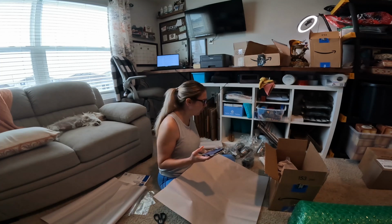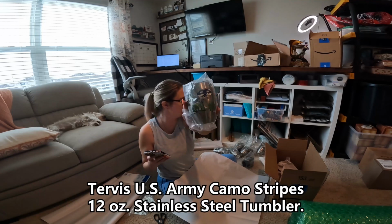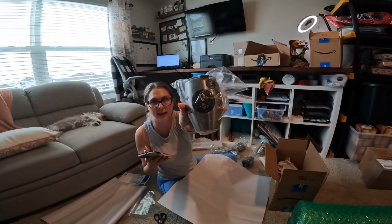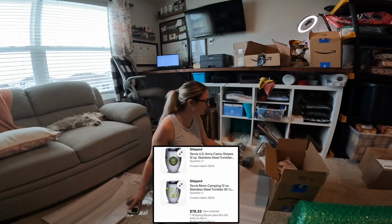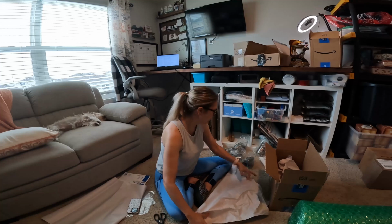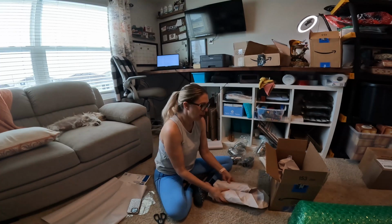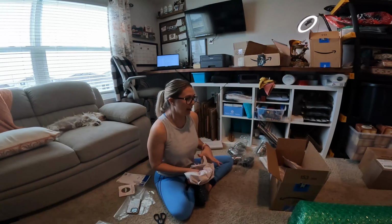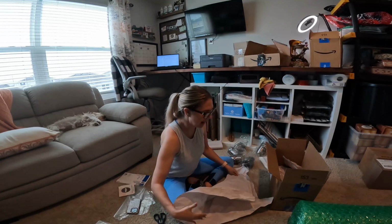So the next thing that sold, this person purchased 4 of these Happy Camper stainless steel tumblers and 3 of these United States Army tumblers. So that's 7, and they paid $78.33 plus shipping. Same deal. I stuffed some paper in there, and then I do it just like this. One over here, one over here, roll them together, fold it down, stick it in. So whether you order 2 cups or you order 7 cups, they are wrapped exactly the same.